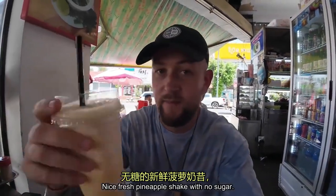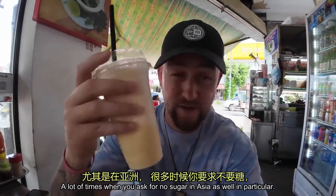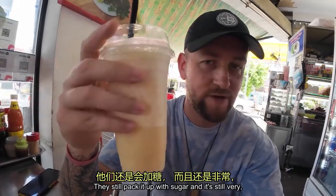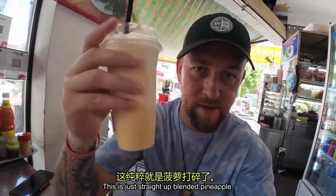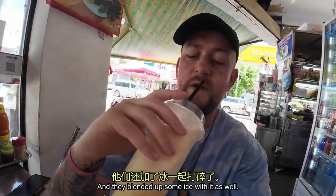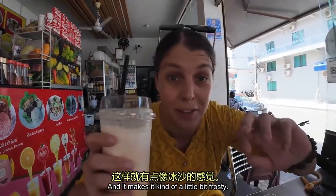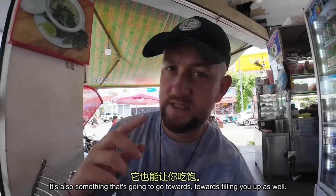Nice, fresh pineapple shake with no sugar. Yeah, that's good. A lot of times when you ask for no sugar in Asia, in particular, they still pack it up with sugar and it's still very, very sweet, but this is not the case. This is just straight up blended pineapple. Very refreshing. They blended the ice with the pineapple directly, and it makes it a little bit frothy. It's super nice. It's also something that's going to go towards filling you up as well.